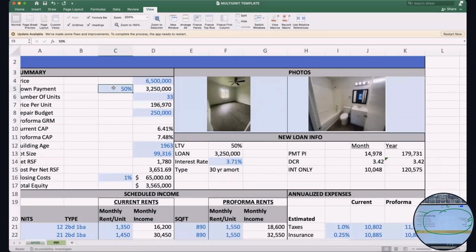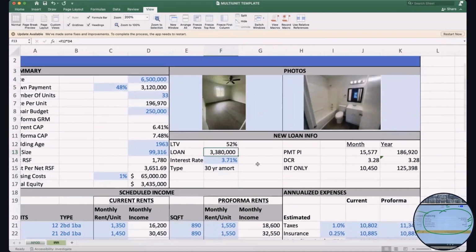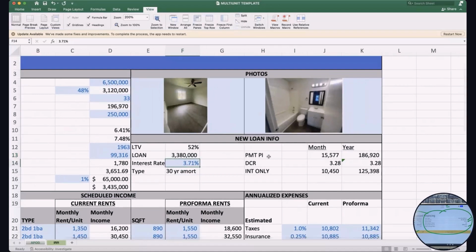Maybe we do 52. Oh, sorry. Let's do 49. What I'm trying to do by changing this is get this number close to that 3.364. So maybe it's 48. Okay, we'll keep it at that. So loan amount of 3.38, that's close to that 3.364 amount that is existing. 3.71 rate. Here's my debt service, which matches what they have.